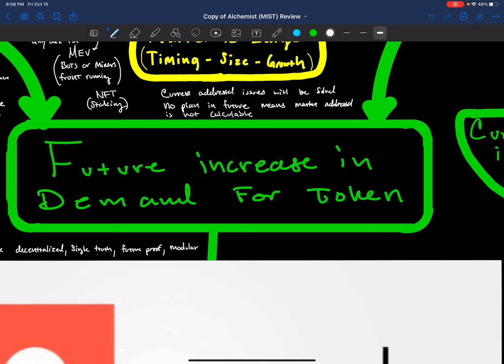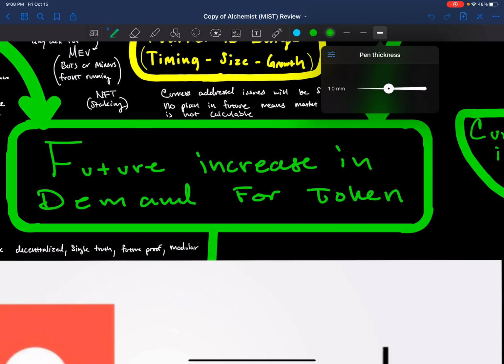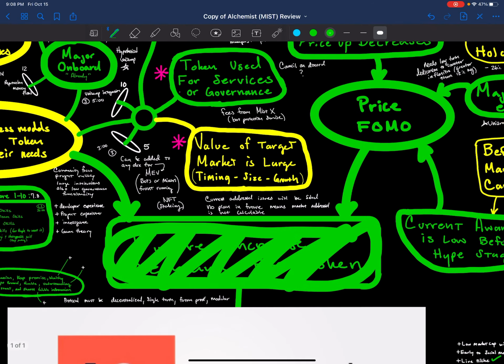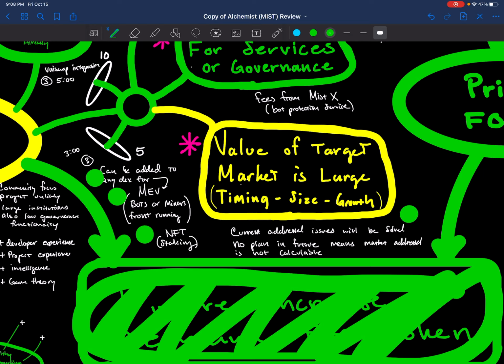So regarding the price performance, yes, I think there's likely future price performance for this thing. Now, regarding the value, the target market is large. It could be added to any DEX, and basically it addresses miner extractable value, bots front running, and NFT staking, which are current issues to solve.